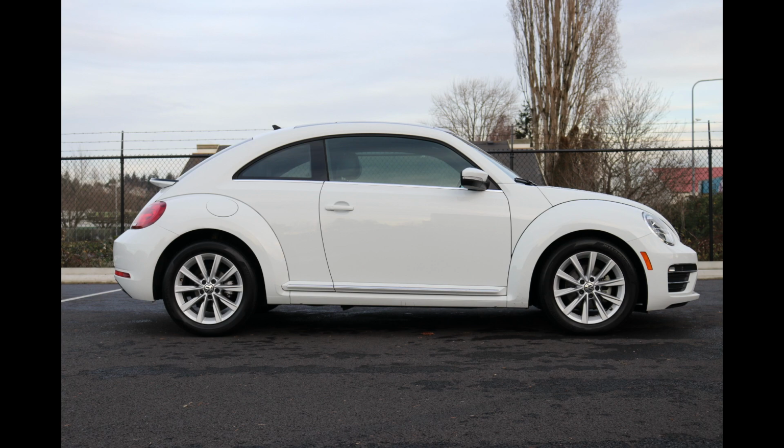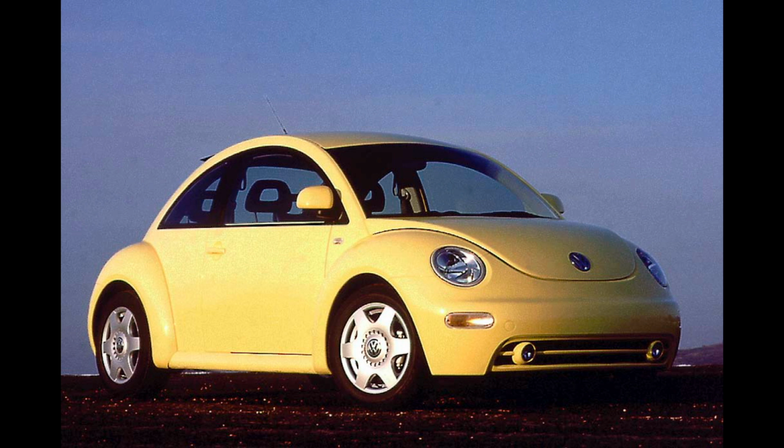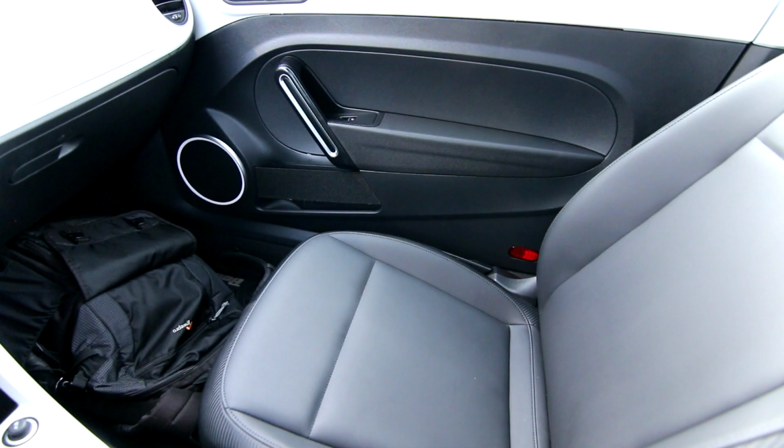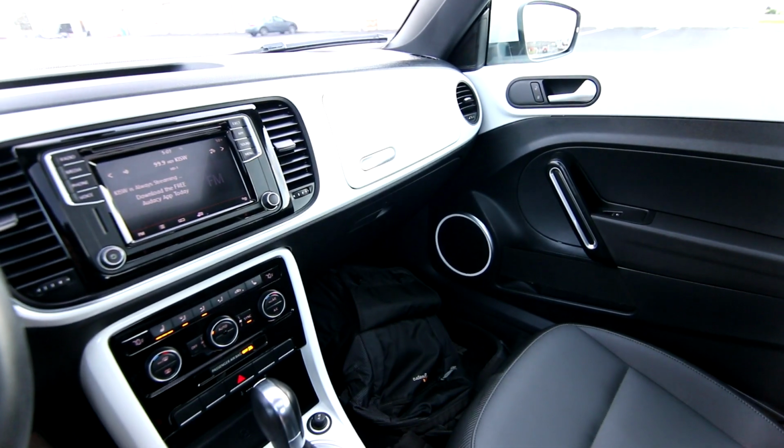I was lucky enough as a little kid. I have early memories of riding around in the original Beetle. I just thought it was the coolest thing ever. And then when the new Beetle came out in the late 90s, I think it was around 98, my dad was in the car business, I was in the car business, and we got to experience this new Beetle. It was a big seller, really cool.